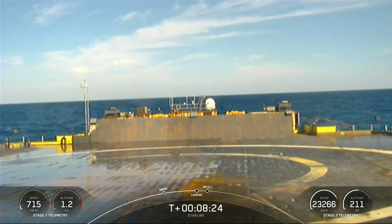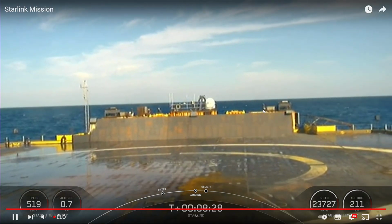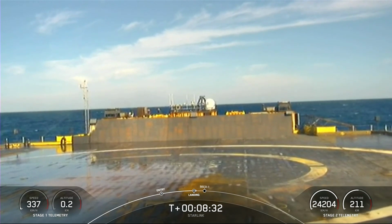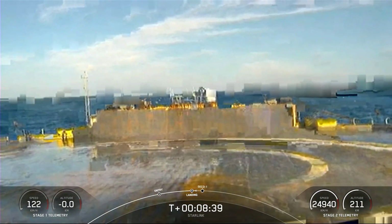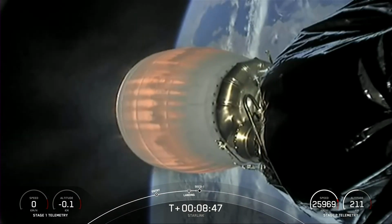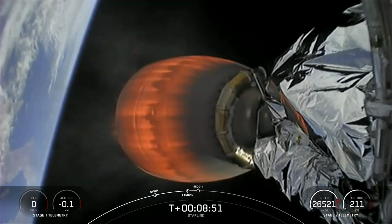And here is a Stage 1 view of our drone ship. We just heard the call out that the stage 1 landing burn has started. So if we are successful, this will be the 4th time that this booster has successfully landed. Stage 1 landing leg deploy. Okay, so we're not getting a downlink. I think that's a good one there, but we're hearing callouts that the landing legs are deployed.